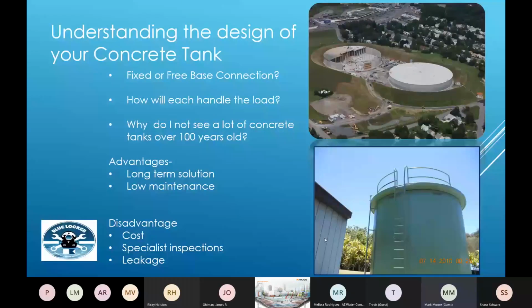One question I got hit with, and I use it in the presentation a lot, was by a guy that was in the steel tank industry. He said, okay, if concrete tanks are so great, why don't I see a lot of concrete tanks over 100 years old? Well, up in the Bay Area, there are actually quite a few tanks I've seen that are over 100 years old. They're concrete basins, things like that.